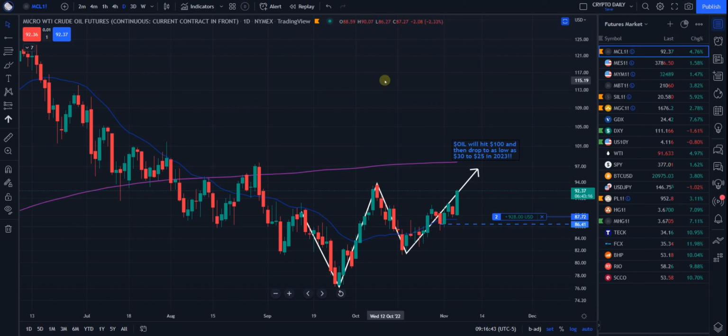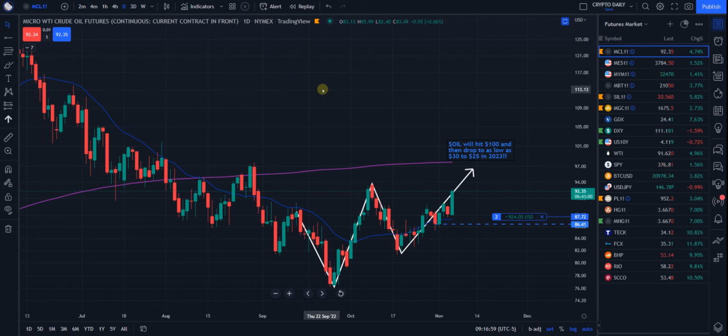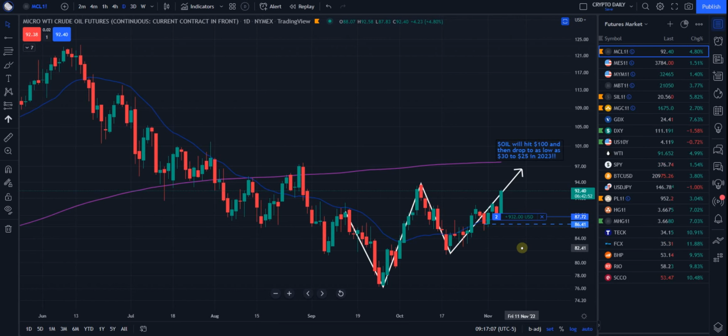Here we go, guys. Friday, November 4th, looking at the micro futures today. Starting off with oil, actually the West Texas Intermediate. And you can play these micro futures and hedge against rising fuel costs, gas, diesel, whatever, by going long. In this case, we're already up about $900 on oil.